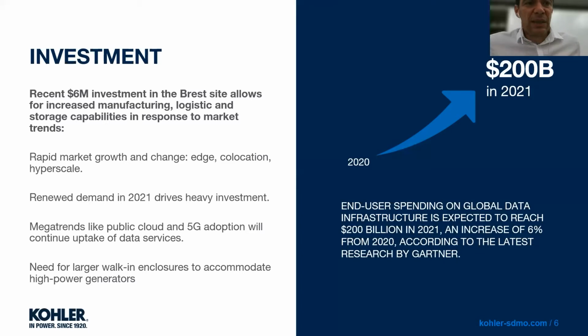We've recently made a $6 million investment in that site to allow us to increase our manufacturing capacity and capability, and along with that the logistics for handling the products that we're building and some of the newer products, and also the warehousing and storage facilities required to support that, really in response to what we're seeing going on in the market and our success in some of the market sectors we're in.